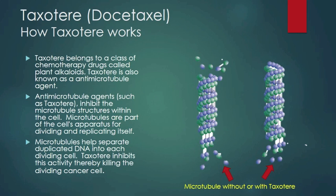The first drug we're going to talk about is Taxotere, and it belongs to a group of drugs called the plant alkaloids. Taxotere is also known as an antimicrotubule agent or a spindle fiber inhibitor. Antimicrotubule agents, such as Taxotere, inhibit microtubule structures within the cell.